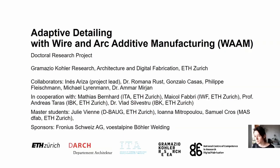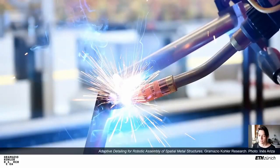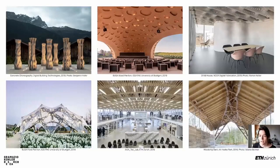So the PhD presents a method for designing and fabricating connection details for non-standard structures using WAAM. So today I'm going to show a little bit why we are doing this and also how we are doing this.